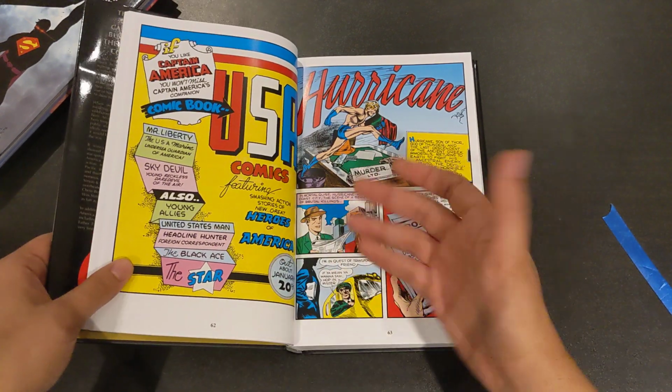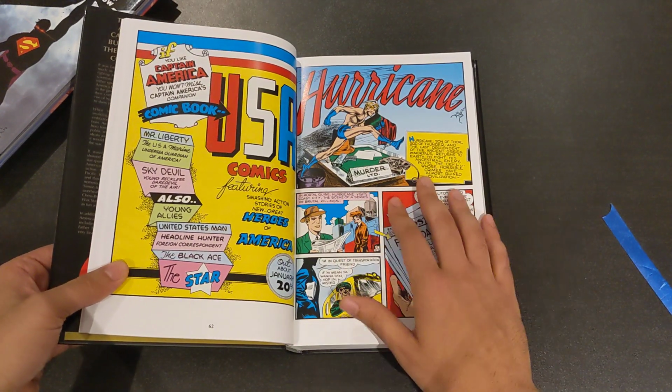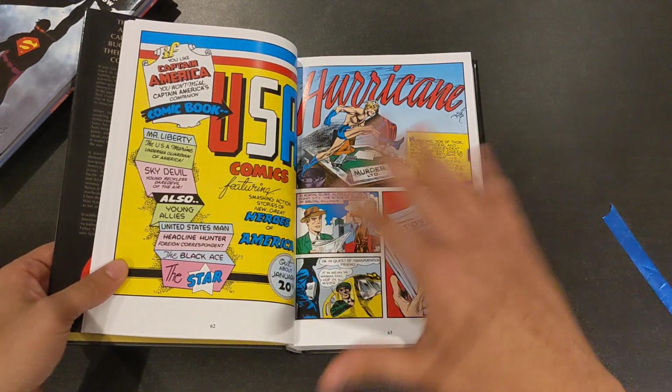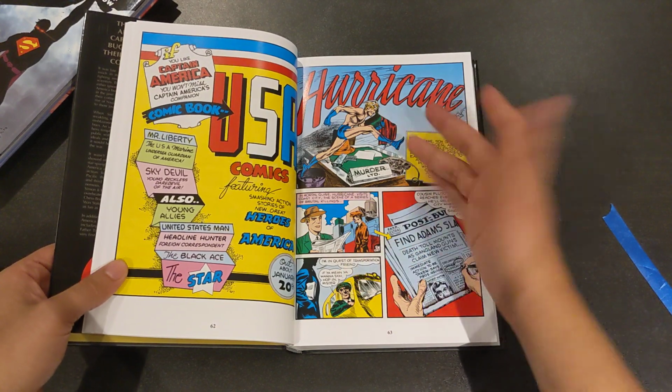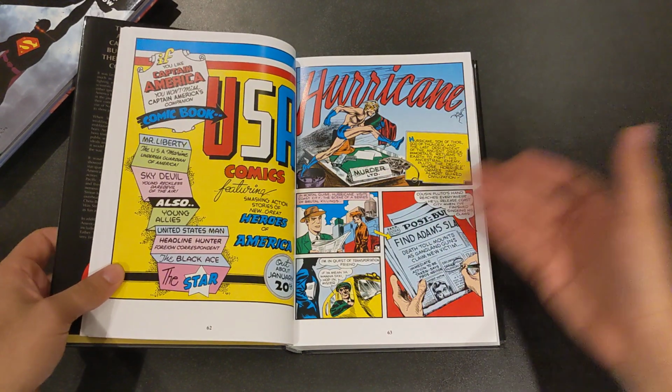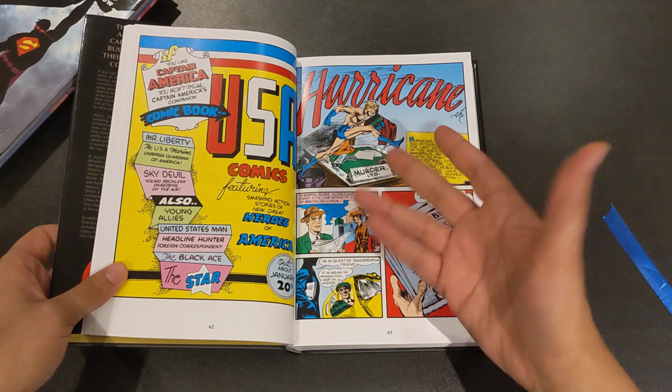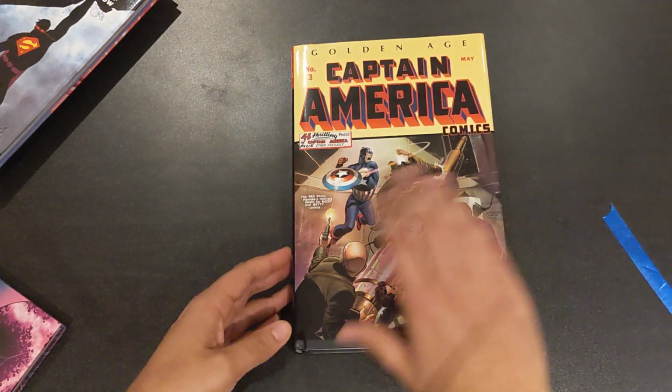But otherwise, this was actually one of my favorite parts of this Omni from the '40s. I used to look forward to when I finished the Captain America story, awesome as they are. I like the Hurricane, the stories of Harry Kane, very similar to Makari. So I just found that to be a nice little Easter egg there.